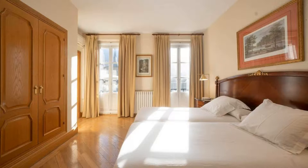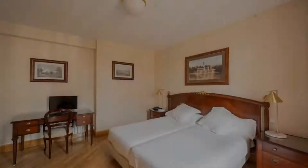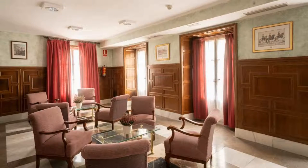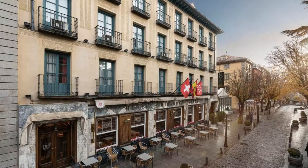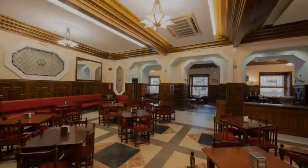You are now watching a 3-star hotel. The location of the hotel is attractive and guests love walking around the neighborhood. There are 5 types of rooms available on booking.com. You can book online and enjoy it. You can see more than 1000 reviews of this hotel on booking.com. Its review rating is 7.6.